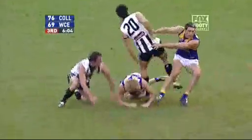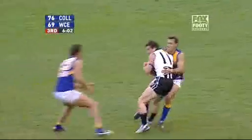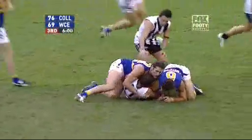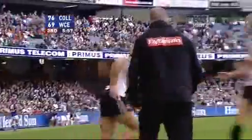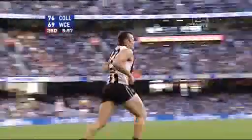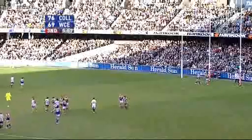Swan puts Collingwood inside 50. O'Brien's kick. He's gang tackled there. The umpires are not playing many free kicks, and that's fine as long as they continue on that way. Rocker on for Fraser, who has a break.